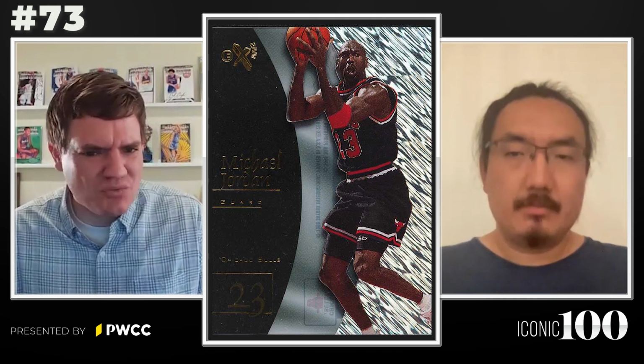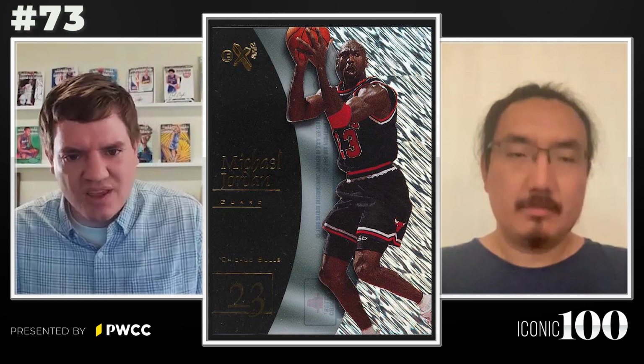But I love it because it's a card that lower end collectors can acquire in a base version, which is gorgeous, one of the best looking base cards of all time. And then you've got collectors, such as yourself, where it's really one of the ultimate grail cards of a whole era. I would just love to own the future. I know it's not as rare as the now, but to me, that's one of the best looking, coolest Jordan inserts ever made.